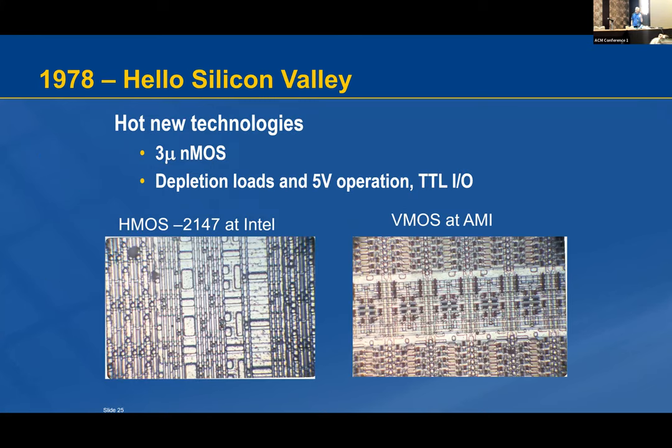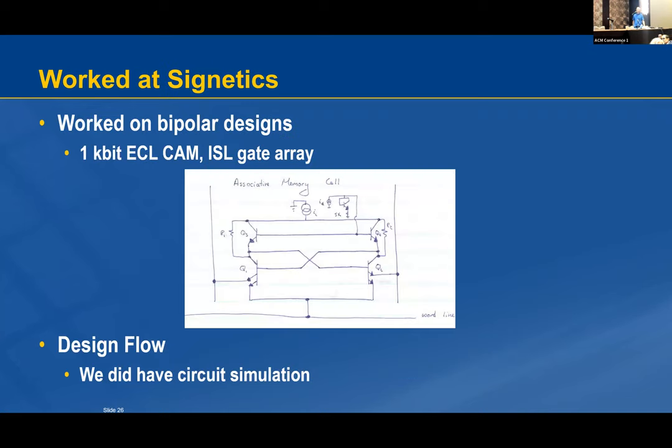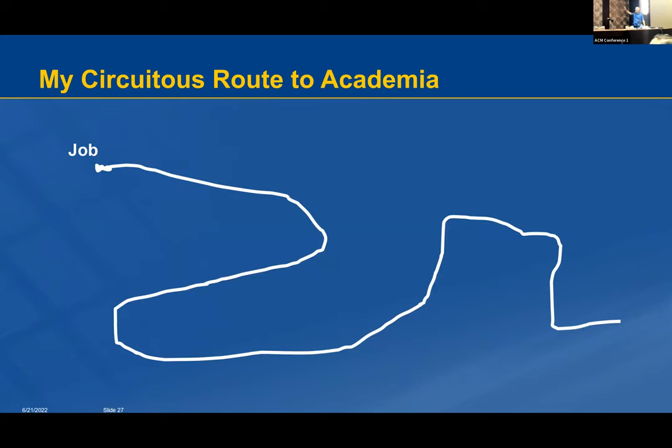So in the late 70s, I came to Silicon Valley because I was interested in integrated circuits. I worked at a company called Synetics. I worked on bipolar stuff, but it doesn't really matter. And design tools at the time were, we had circuits and that was it. Everything else you think about when doing design didn't exist. Verilog didn't exist.